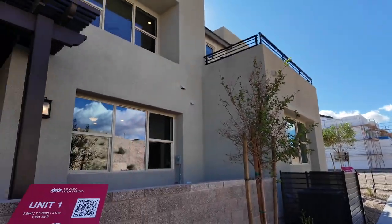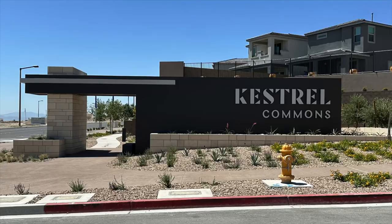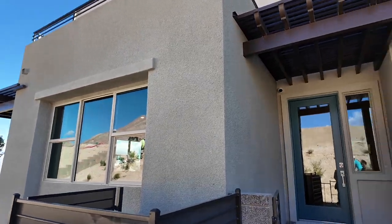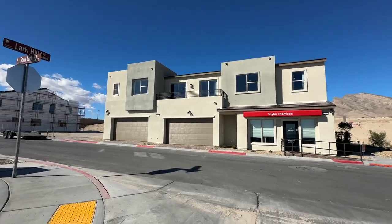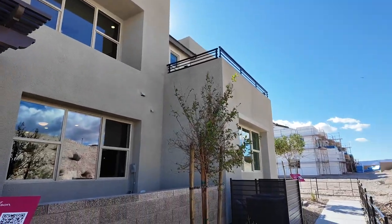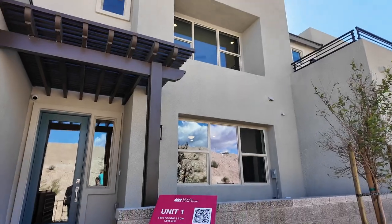Her sidekick. Hi. And we're over here at a brand new community called Lark Hill by Taylor Morrison, over in the new Kestrel Commons Village. This just opened up this past weekend, and of course it's a windy day today. They have three what they're calling single-family attached homes, which I call townhomes, and all of them will have a balcony off of it. Let's go inside and I'll talk more about it.